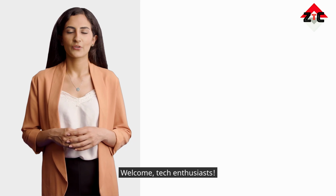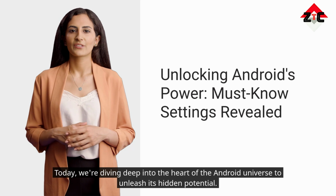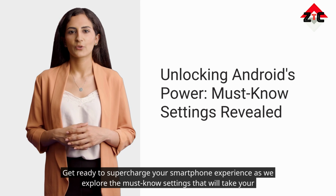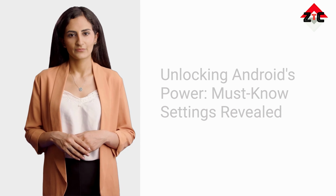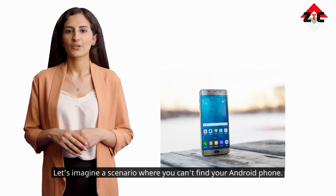Welcome, tech enthusiasts. Today, we're diving deep into the heart of the Android universe to unleash its hidden potential. Get ready to supercharge your smartphone experience as we explore the must-know settings that will take your Android device to the next level.